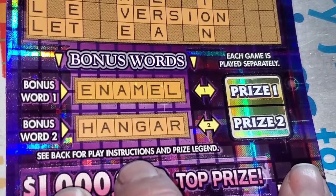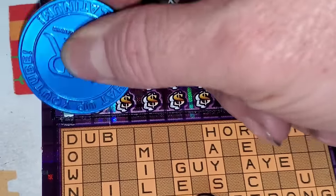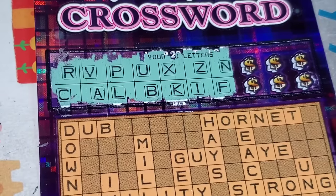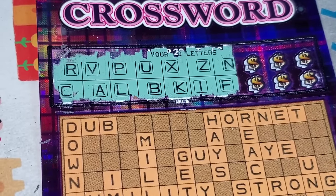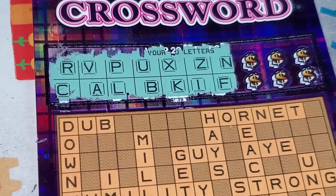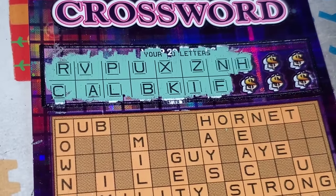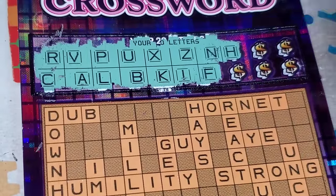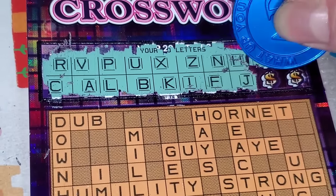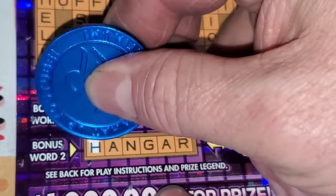Enamel and hangar. I need an A and an N for either of these. I got big zeros for hangar. Little for enamel. I need an A and an N. There's the A. And there's the N. I would like to see hangar. So we need H, G, and E. Enamel, E and M. Well, there's H, okay. It's not hangar, it's hangar, like an airplane hangar. Okay. H, A, N. Just need that G for big zeros. Come on, G. Oh, I thought that was it. There it is. All right. H, A, N, G, A, R. Hangar for big zeros.